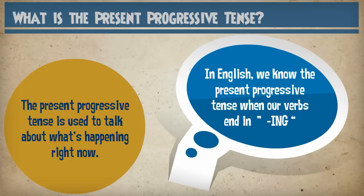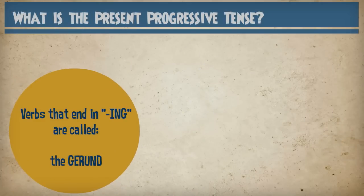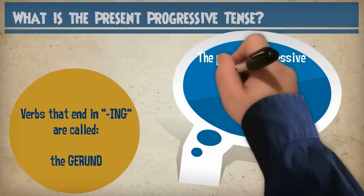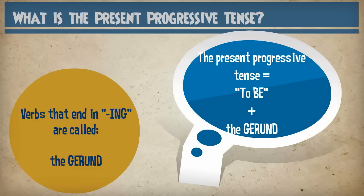In English, we know the present progressive tense when our verbs end in ing. In English, verbs that end in ing are parts of speech called the gerund. The present progressive tense is formed when we add the verb to be plus the gerund.